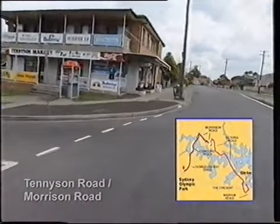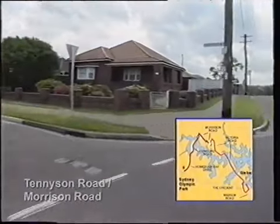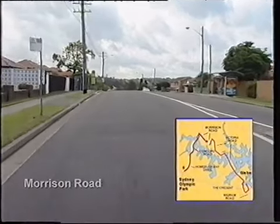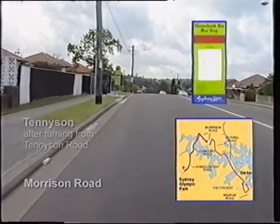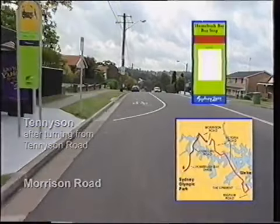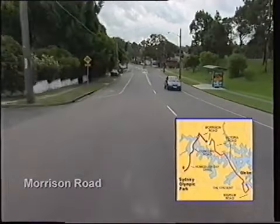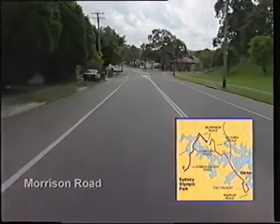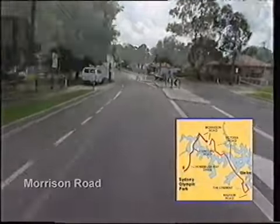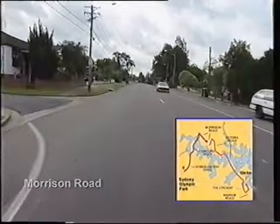Turn right at the roundabout into Morrison Road. There's a pickup in Morrison Road just west of Tennyson Road. You can see the Ryde Aquatic Leisure Centre on your right, another Olympic venue where the water polo competition is held. After the pickup, continue driving along Morrison Road.